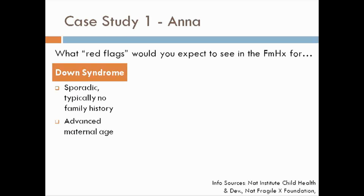So what red flags would you expect to see in the Fragile X? In the family. So for Down syndrome, it's sporadic. Typically, there's no family history, and the major risk factor is advanced maternal age. So if it turned out that Anna and Harold, say Anna was 30 and her brother was somewhat younger and had been born to a mother who was somewhat older, perhaps that could explain the fact of him having Down syndrome, although, again, more children with Down syndrome are born to younger women just because younger women have more children. So the point being, Down syndrome would be diagnosed in this individual by a good physical exam and then karyotype if needed.